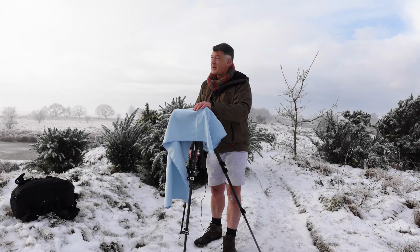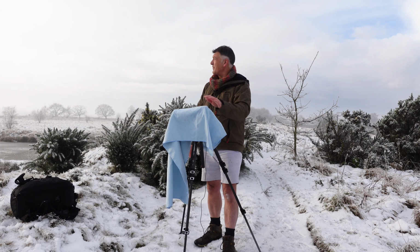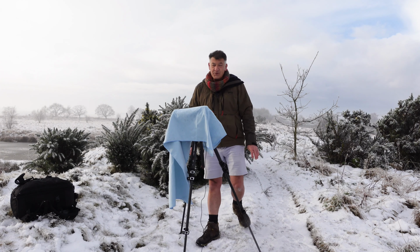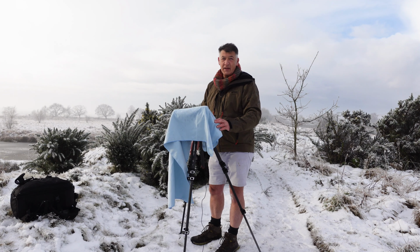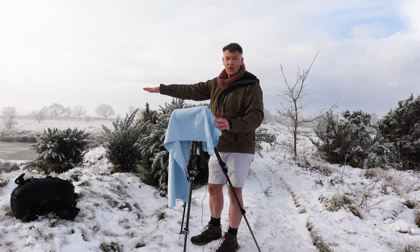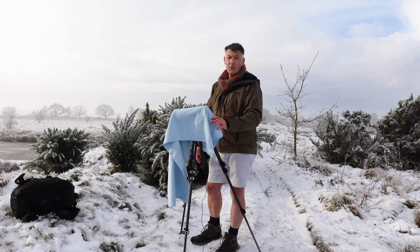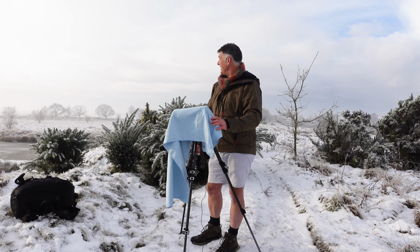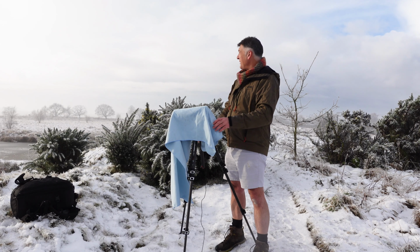So it has started snowing and my kit isn't weatherproofed, so on with a trusty towel and just take a break from the photography for a moment. I'm just reflecting on this morning, some beautiful scenes back there in the woods from where we came earlier, out onto the open moss here with the silver birches covered in that fresh fall of snow that we had yesterday evening. Quite beautiful really, and the sun's coming out now.